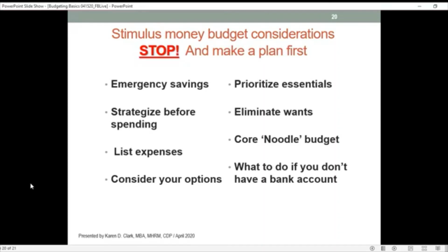Some planners suggest having 3 months worth of bill money. Some recommend 6 months. But some of you might be saying, well, shoot, I'm just trying to survive, so I don't even have an emergency savings. If you're able to do that, go ahead and put some money in there.